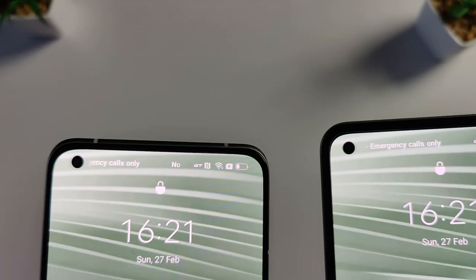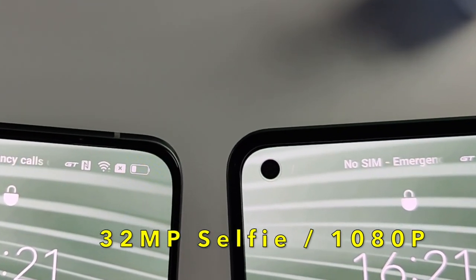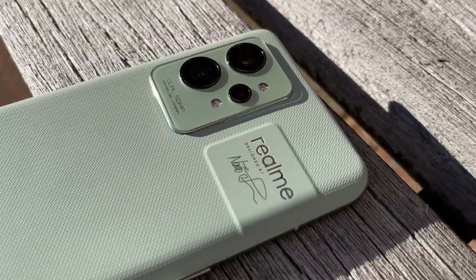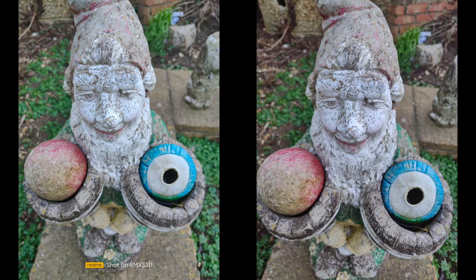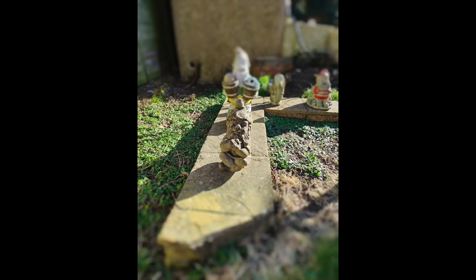And we have a 32 megapixel selfie punch hole camera here at the top left, and it records video in 1080p resolution max. Now moving on to the Realme GT2 Pro, we have a 50 megapixel Sony IMX766 OIS primary camera, a 50 megapixel 150 degree ultra wide camera and a 40x macro lens.